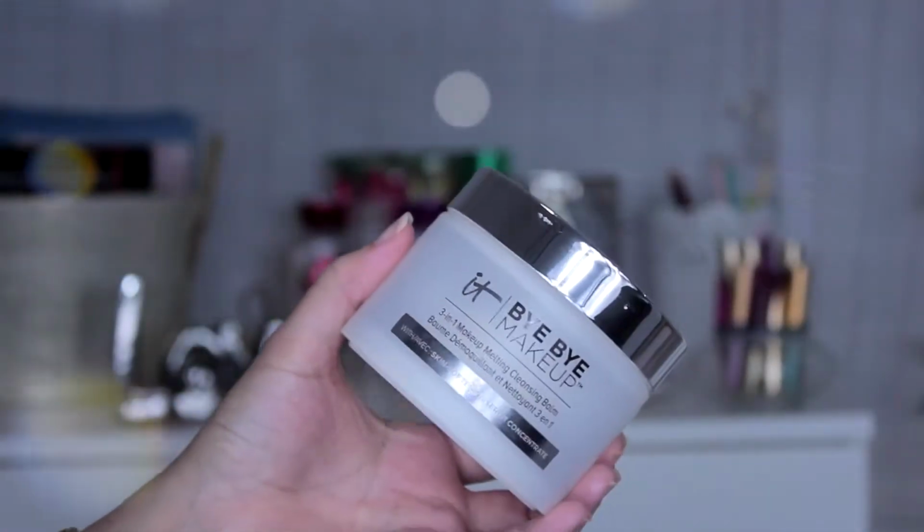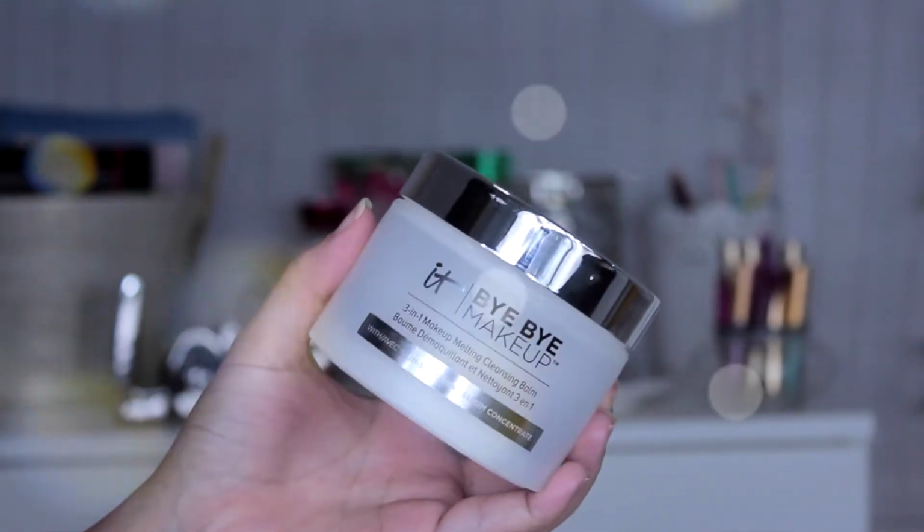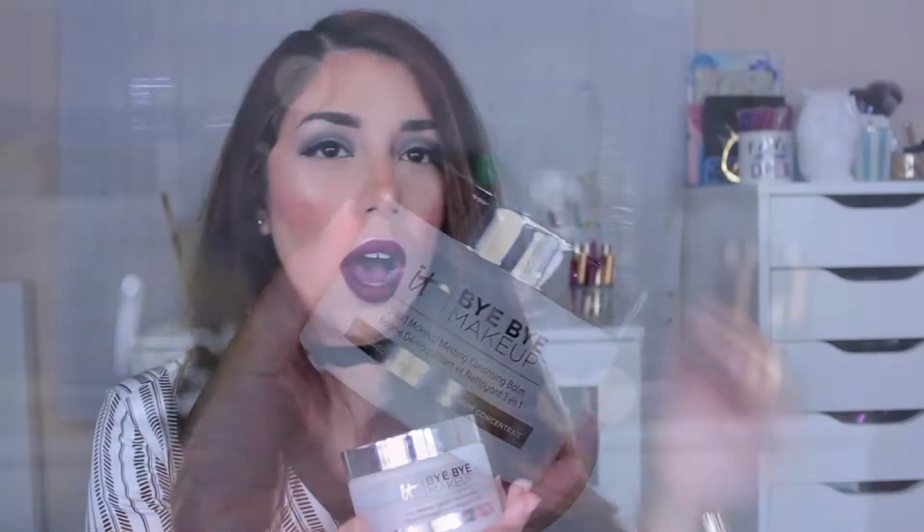The first thing I want to talk about is the Bye Bye Makeup from IT Cosmetics. This is basically a melting makeup cleanser, like a melting balm. And this is amazing. I love it. This just wipes all of your makeup off, and it's just so effortless, so easy to take off. I just really, really love it.